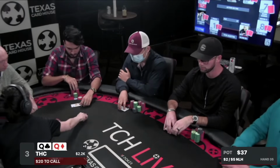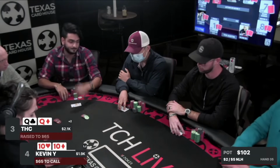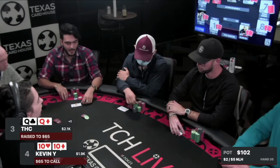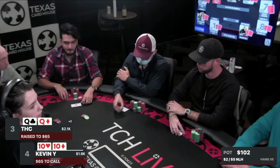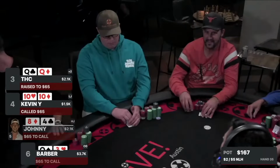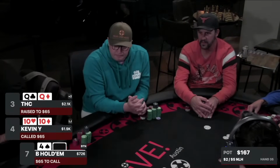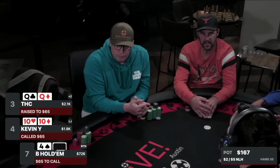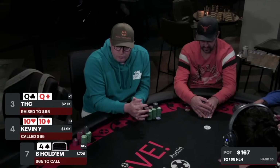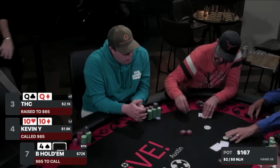Oh, Queens again. This time THC has it. He's gonna bump it up. We are in a double. Kevin has a double with tens, and he's going to 3-bet here. And he's going to just flat here, which I don't mind against an early position open. Your range is really capped when you're under the gun. You really don't want to see a 4-bet when you've got tens either.